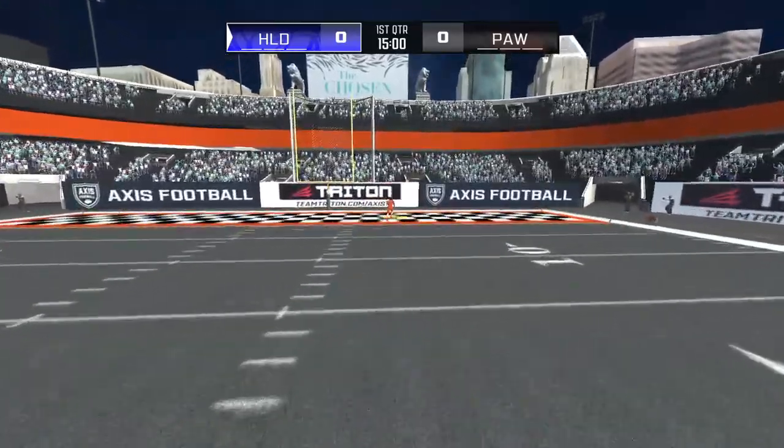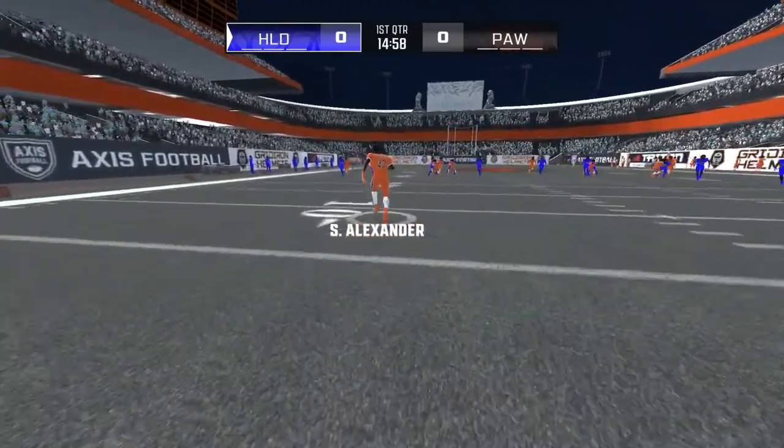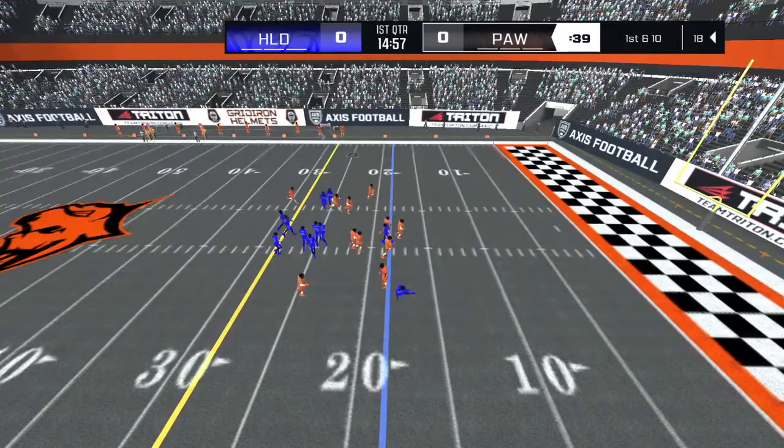Sails deep. Alexander takes the kick. Tackled after a return of 21.